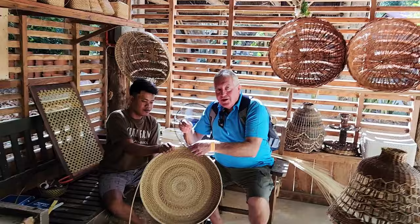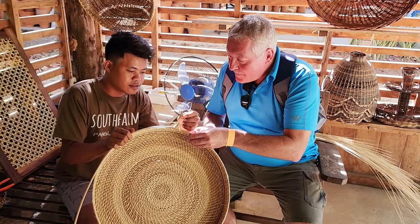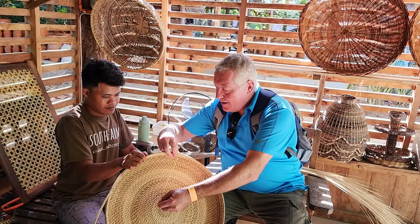He's letting me have a go, right when it's nearly finished. How do you push it in there? With skill. Oh, you're going to have to show me. In the hole. In the hole. Oh, okay. And then you pull it through. Oh, I got it. No, but you got to pull it tight. Yeah. Give it back. And then you go in the hole. And then pull it tight.